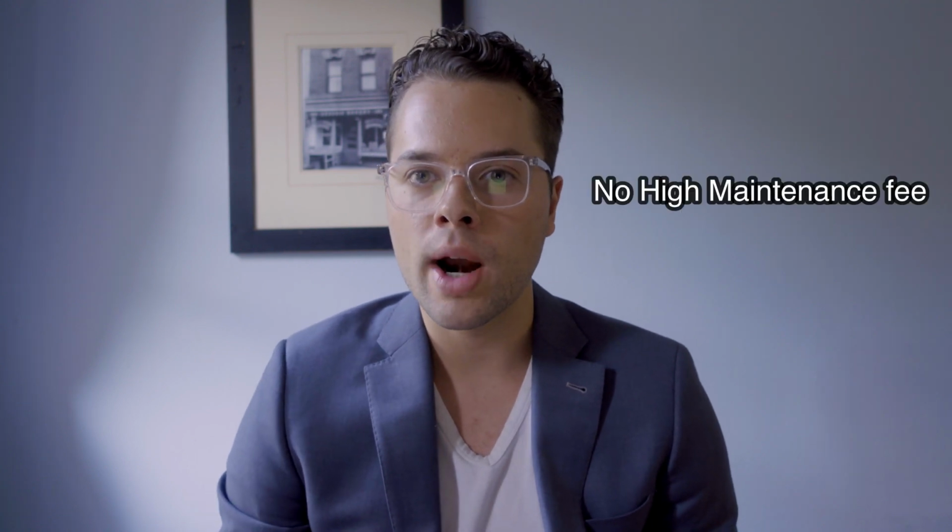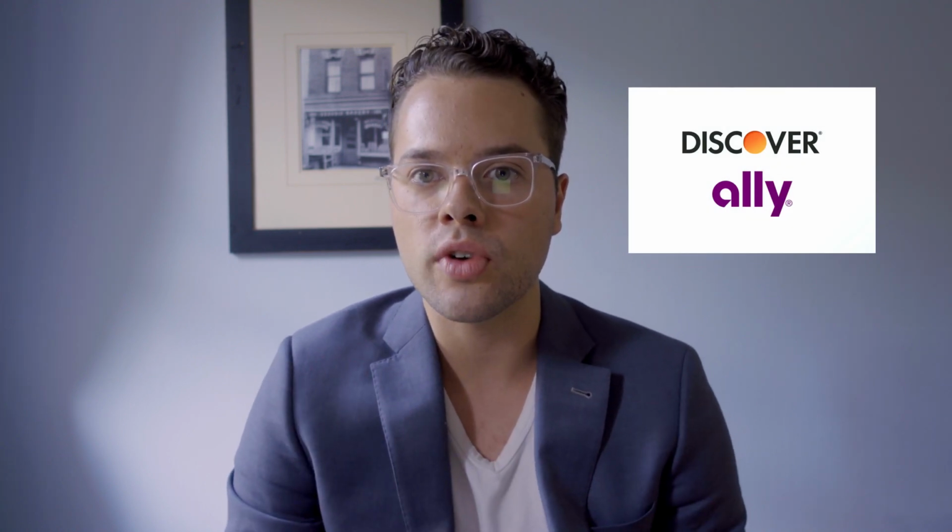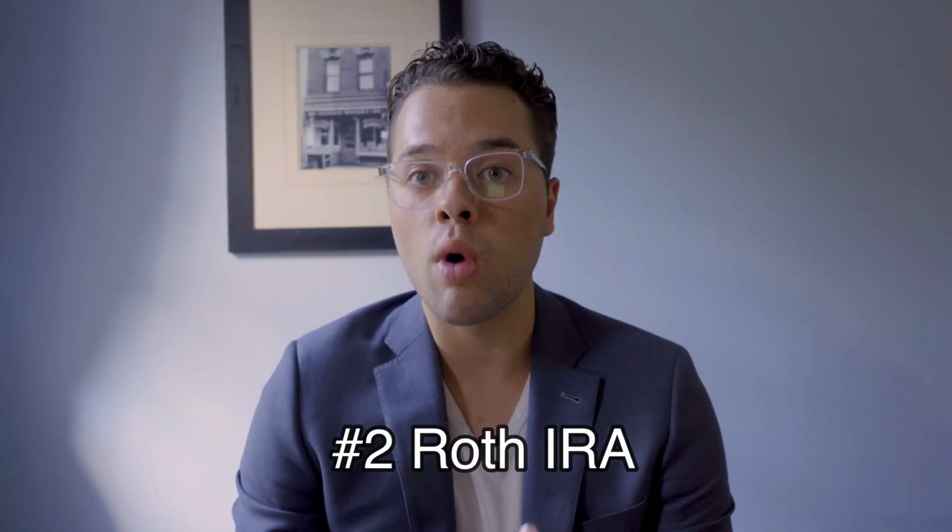Number two, it doesn't require a monthly maintenance fee just for having your money in there. And number three, it doesn't require a minimum balance. Some brands I like include Ally and Discover Bank, which offer about 1% of interest each year, with the national average of inflation during normal economic times hovering around 1 to 2%.